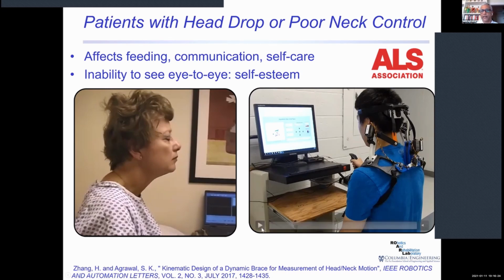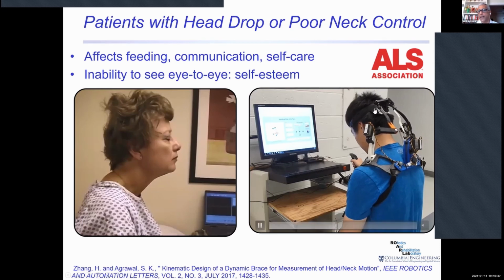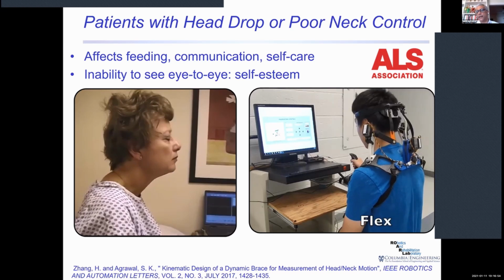So what we really did is we created these machines here, and those of you who know, these are parallel actuated robotic devices. There's a shoulder support, there is a head support, and in between you have different robotic chains. In this case, this is an RRS chain. There are 3 RRS chains between your shoulder and your head. You can show that this is a 3-degree-of-freedom device, and it was designed so that you can move the head and neck in different orientations.